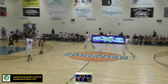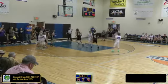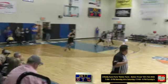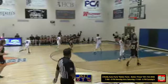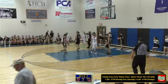Engel now. Engel dribbling down the floor. Out to Alexander. Alexander for three, no good. Beavis ahead to Van Fleet. Van Fleet inside. No good, but he is going to get fouled by the line.